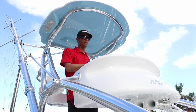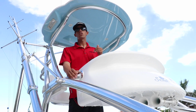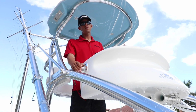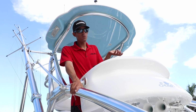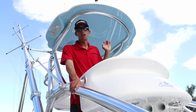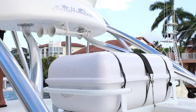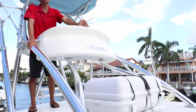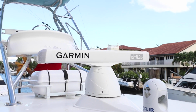Another feature that the previous owner put into this boat, adding onto those overnighters, and this is an option that you don't see in most SeaHunters, because necessarily in South Florida where we fish, we don't need it, but these guys are running 200 miles offshore, spending nights in the canyons. He's got an inflatable 6-person raft, adding and continuing on to the safety of this boat. Even though it's an unsinkable boat, now we up the safety that much more.